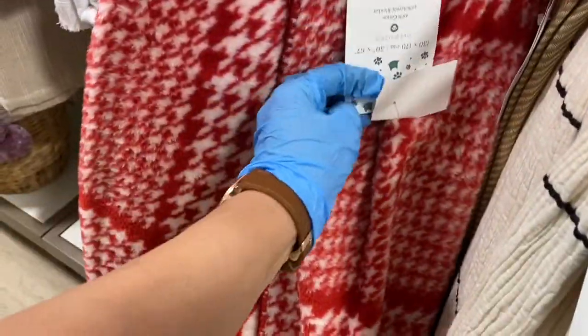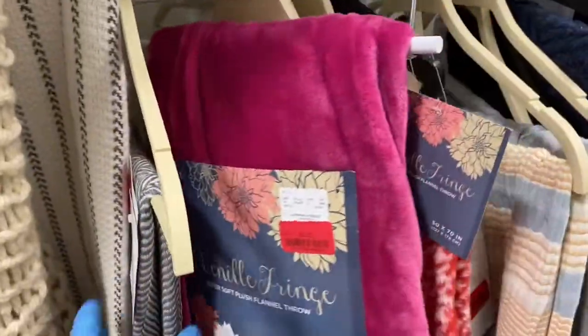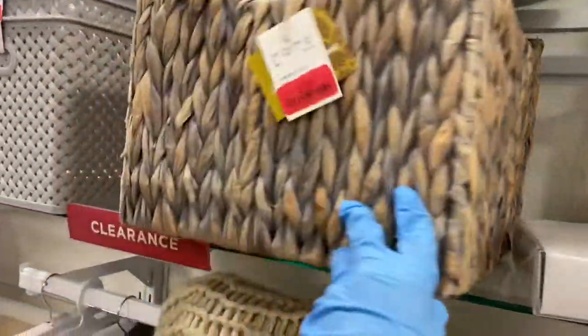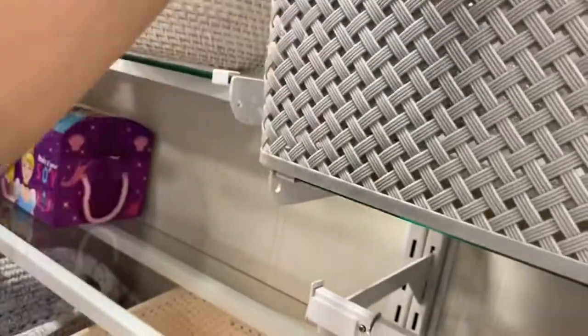Okay, so $7. And here's a pink one for my baby. Let's see. Yep, it's on clearance for $5. Wow. I'm loving these. Look at this. So then you have this basket right here in front of me for $3. That's unbelievable. This one is $5, and look, it has 2 compartments inside. This is plastic for $3.50, and I think it's for the 2.